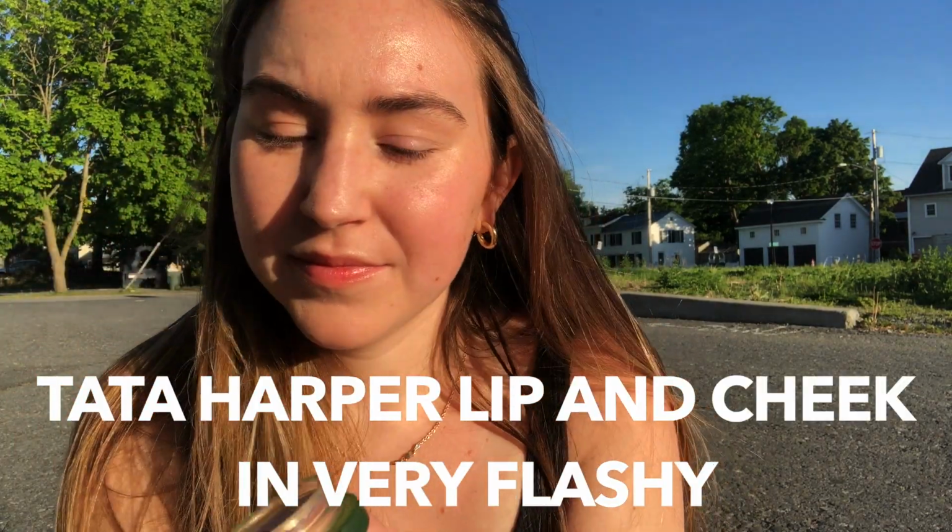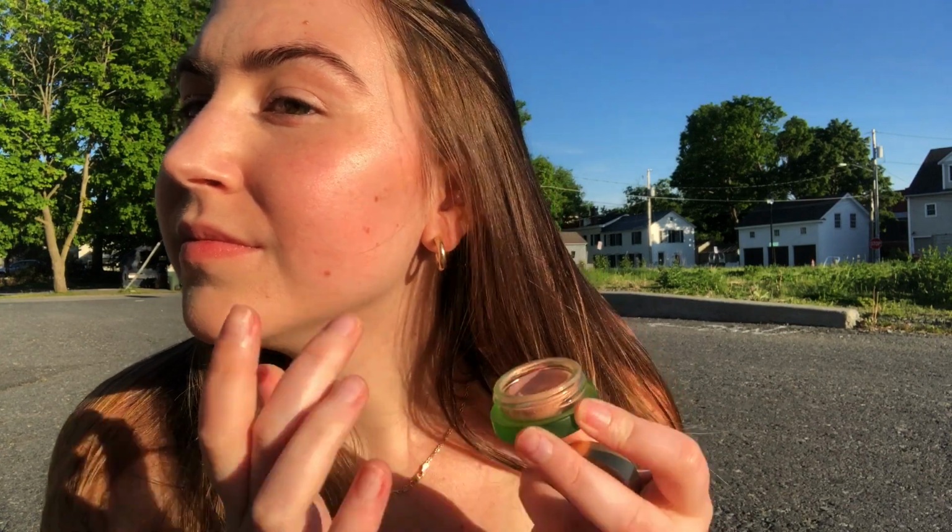I'm going to use this highlighter from Tata Harper in the shade Very Flashy, and this shade literally just looks like sunshine on your face. It's this beautiful golden tone that looks super natural, and when I had the idea to do this video, I knew I needed to include it.